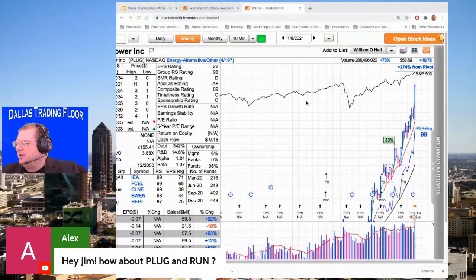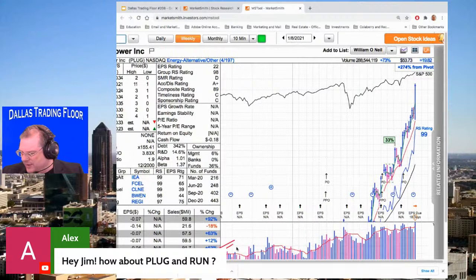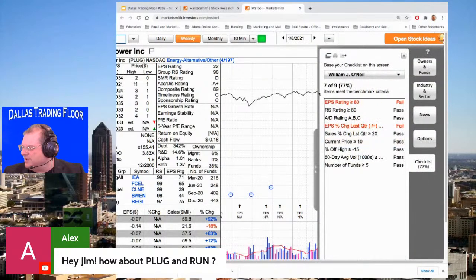Here we go. This is a weekly chart, and boy, 99 relative strength. The only concern I have is that we have earnings in 18 days. That's a little bit tight. We have very nice movement in the sales. Always, for growth stocks, we want to see sales that are moving up, and that definitely is the case. So let's do a smell test on this one. Well, it's 7 out of 9, so that's really pretty good.